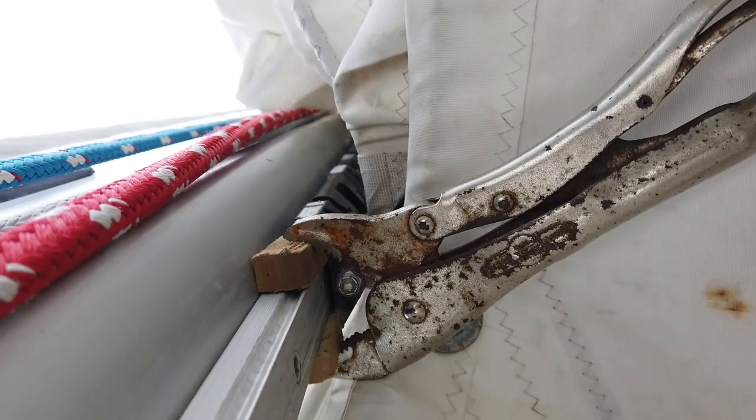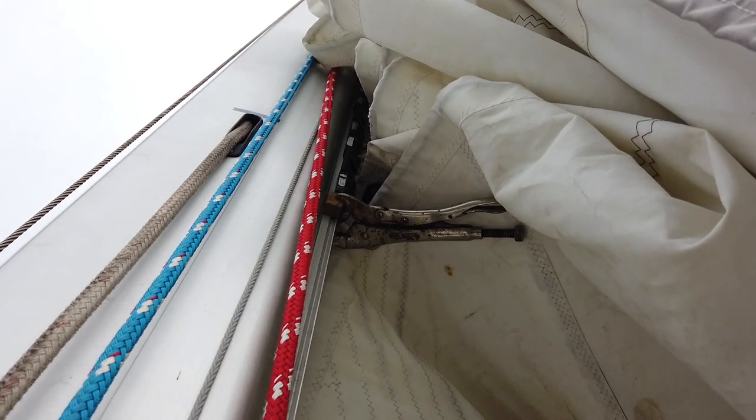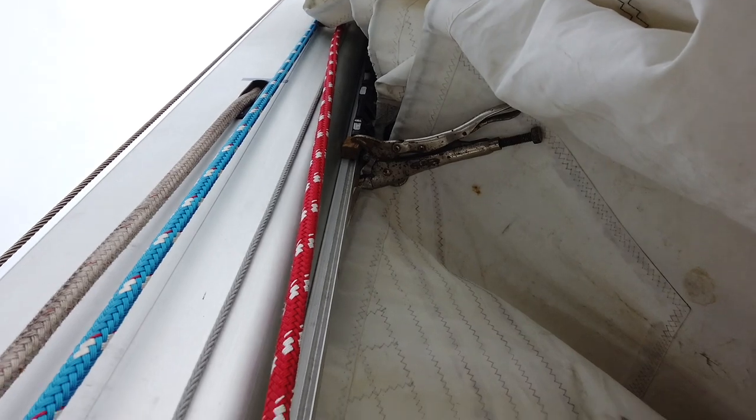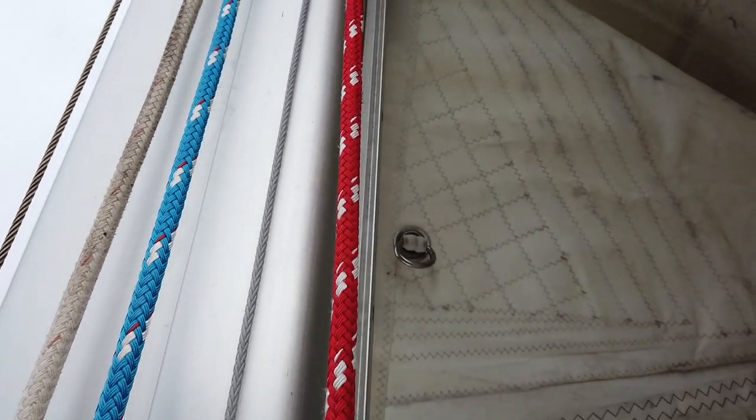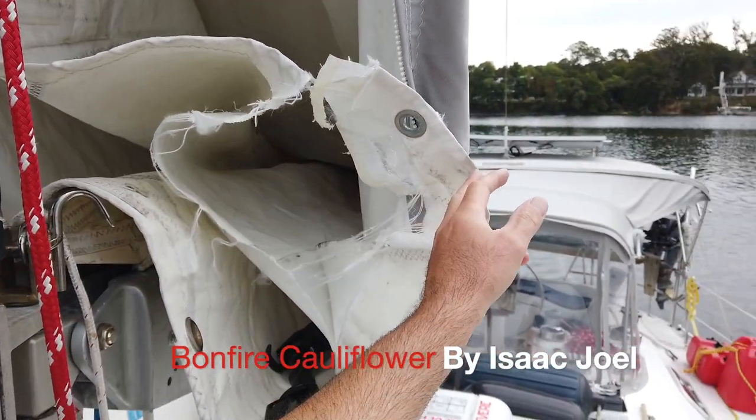I'm going to try it today. I clamped the vice grip to the track holding the rest of the cars up, with a piece of wood on each side not to damage the track. That'll give me access to the bottom section of the sail so I can do the repair. So yeah, let's get to it. We're gonna fix this thing.